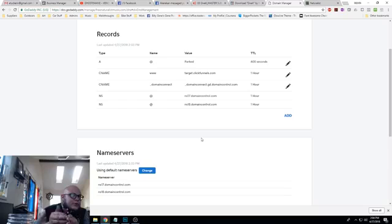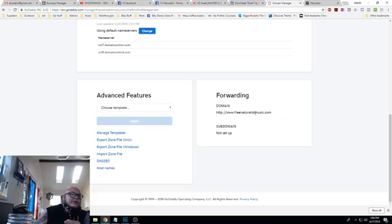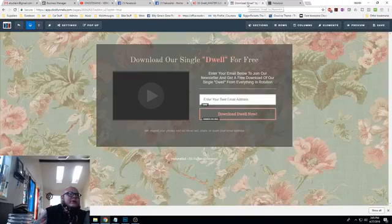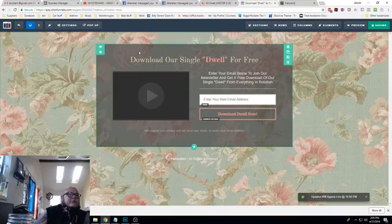Because when you go to a domain without www, then the server internally repoints you to the www record. So by telling it to forward to www, whether somebody types this part in or not, it'll still take them to the funnel. Alright, so now that we've done that, let's jump into ClickFunnels and save this. We're going to come back into designing this in a minute.